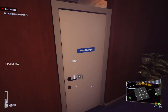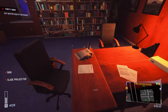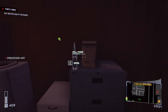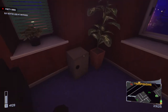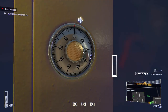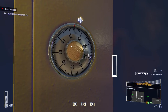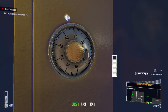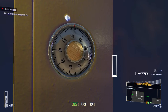You figured after one robbery, they would just be a little bit safer, right? Some people never learn, though. Is there another safe at all about? Cell phone. Oh, there is. Hello. Don't mind if I do. It's going right to the end. There we go. We've got time.